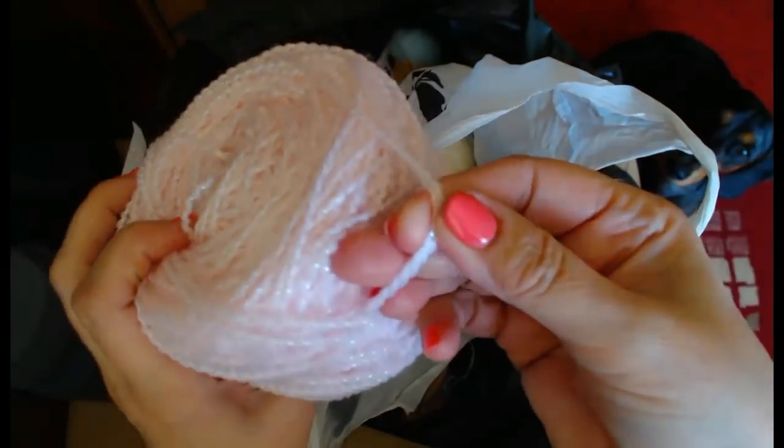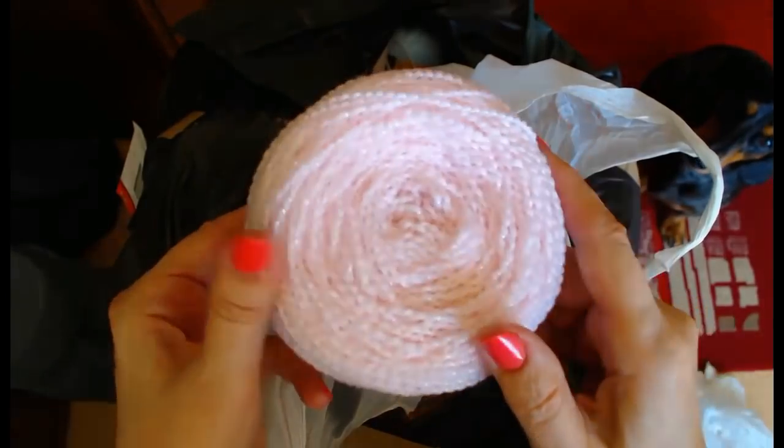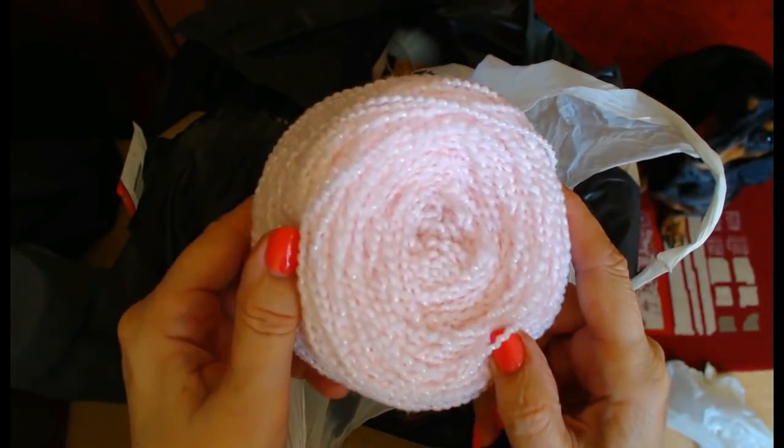Look at that, the way it's spun, it's all twisted round. That is so pretty. Look at that. Can you see it glinting up there? So pretty. I don't know what that is. You'll need to let me know what that one is, Glynis.